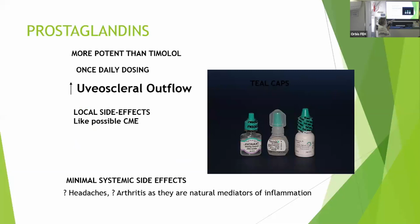Okay, oops, how did I do that? Somehow I got my things. This is like a little quiz. See who's paying attention. I should have said, what's wrong with this slide?